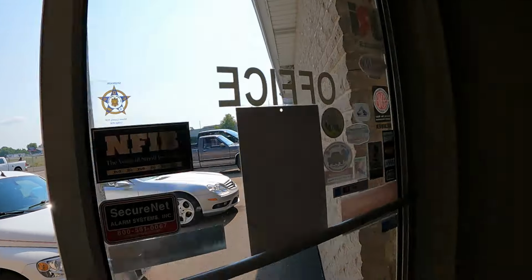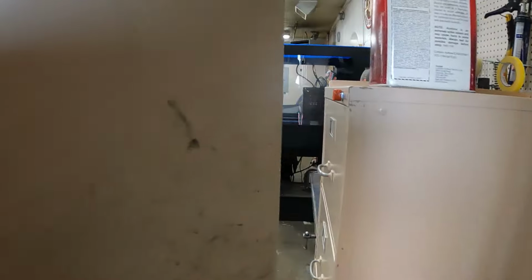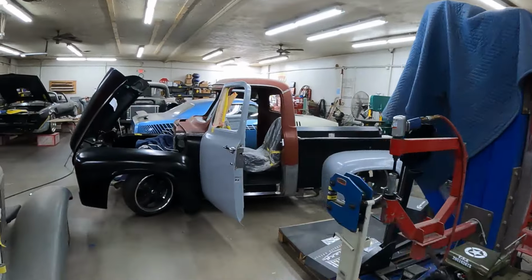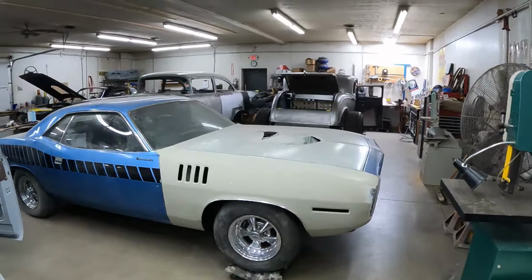Okay, let's go inside Low Man Rod shop. The car should be in the fab shop now, so we'll give you a quick glimpse of that, and then we'll find Timmy and probably Matt to go over the car. There it is in the background. I see it. Let's go over there. I'm going to try not to show you the back end. It has to be a surprise.